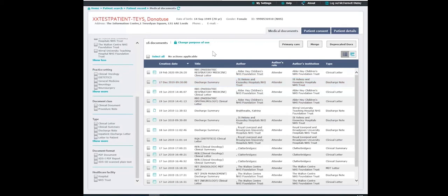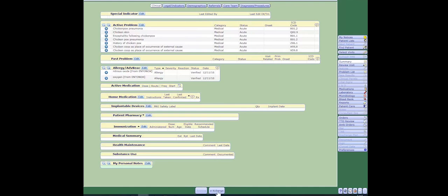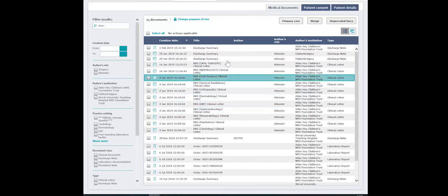Many trusts view the Share2Care record via their patient administration system. So here, this is the Meditech system used by Alder Hey. So medical record number, just search for your patient in the normal way. Select your patient. In the Physician Care Manager view, ensure the summary button is selected. Then at the bottom you'll see the e-Xchange button. Click the e-Xchange and that will take you into the same list with the patient already selected, so there's no need to search. This works exactly the same way.